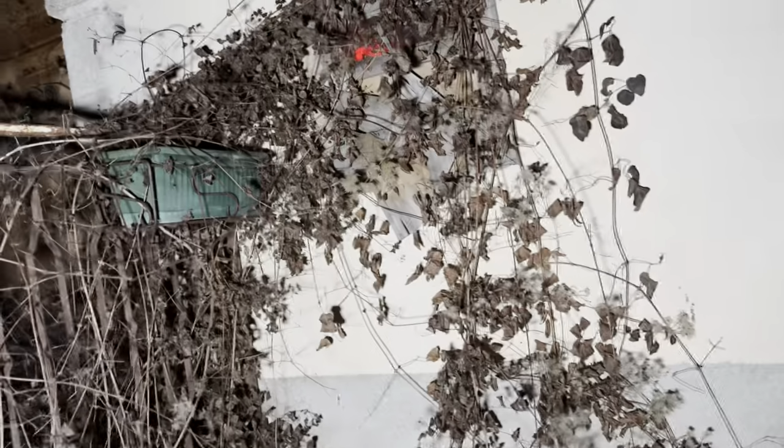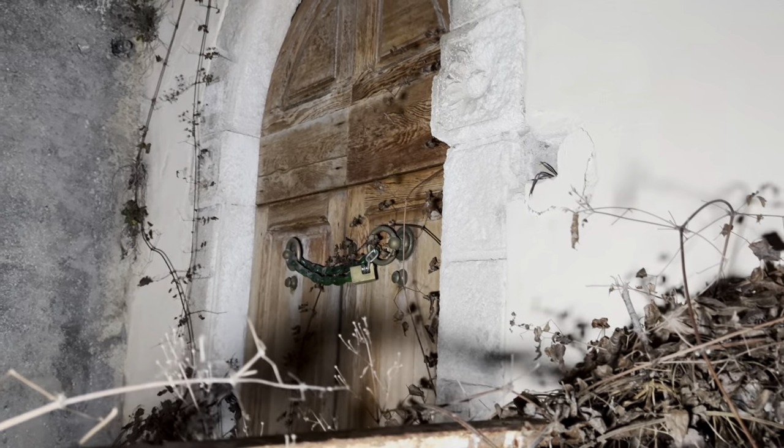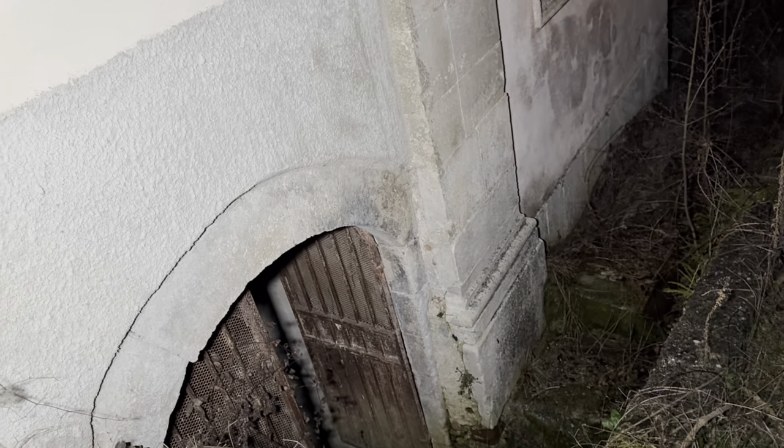There's a cellar down there. I'm on edge now. What is it? I don't know what it is. There's curtains up in this place. There's a big lock on that one, so we're not going in there. Let's go and have a look at these cellars, see if there's a way up to the main house.